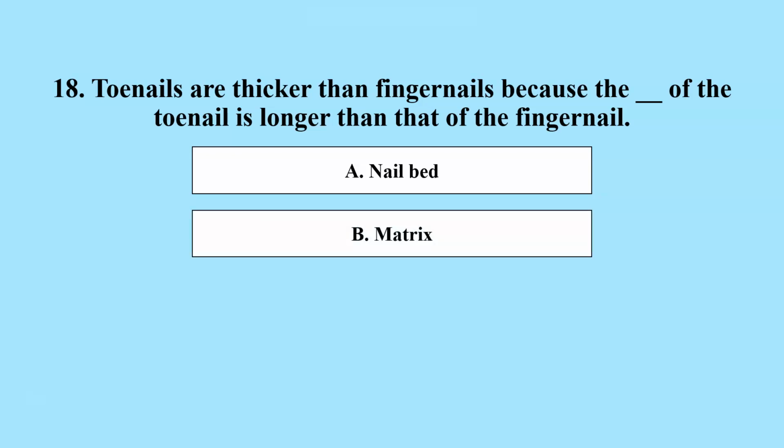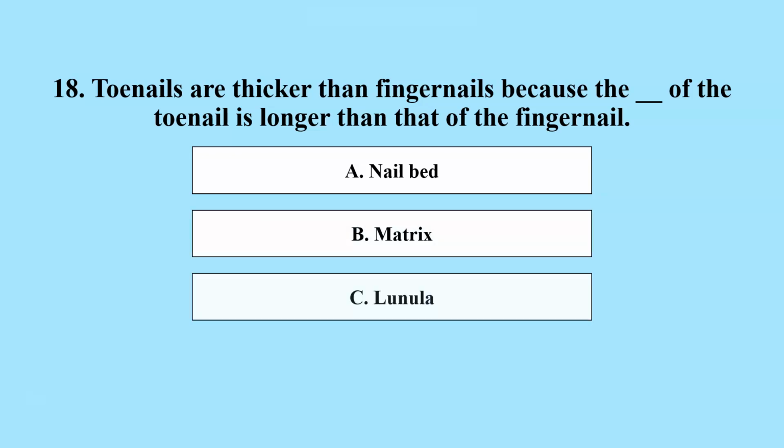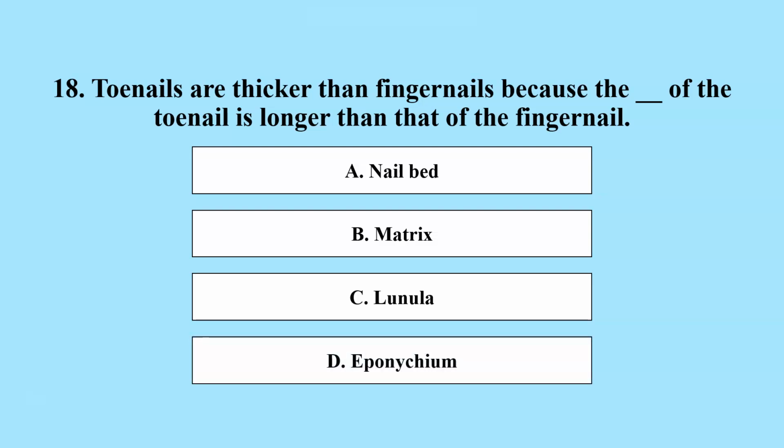Toenails are thicker than fingernails because the blank of the toenail is longer than that of the fingernail. Is it nail bed, matrix, lanula, or eponychium? If you chose B, matrix, you are correct.